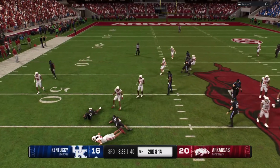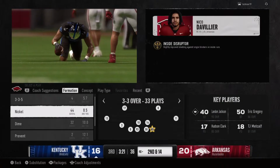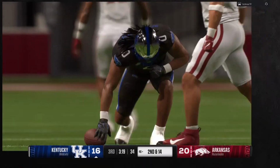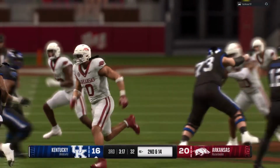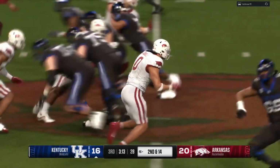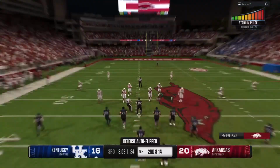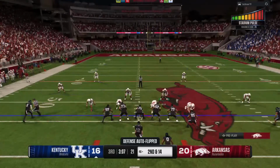They run the reverse. Nowhere to run on that one. He loses 4 on the carry. Well, there's a statement by the defensive line. First down play, expecting run, and they just dominated up front. Beat their one-on-ones and force a tackle for a loss. Couldn't get him blocked on that last one. Now it's 2nd and 14.